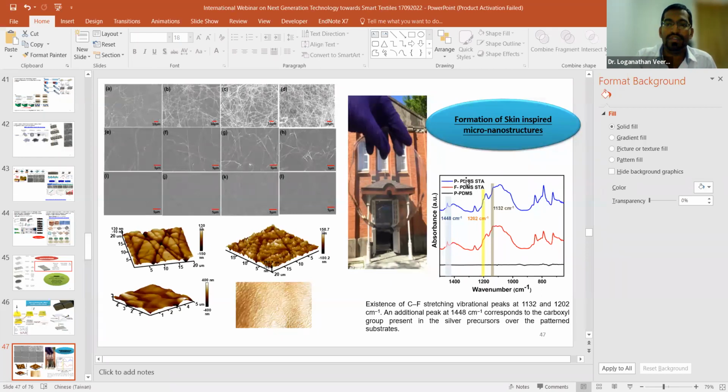Here you can see the formation of skin-inspired micro-nanostructures. You can see our human skin has a lot of micro wrinkles plus this kind of nano trenches, which is similar to this kind of electrode. So I was inspired by our human skin, and the substrate I made is visible, it's transparent, so it is easy to attach onto the human skin. It won't easily show up on your skin, so it is good to work with.